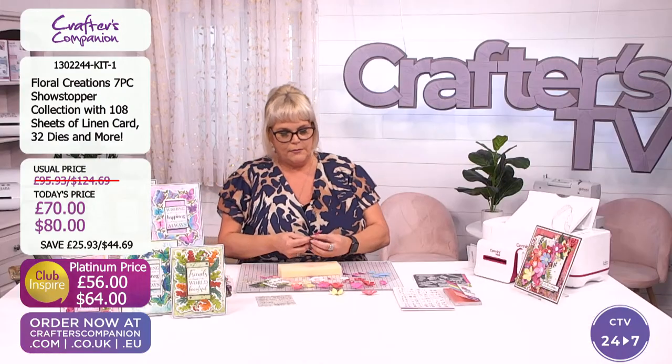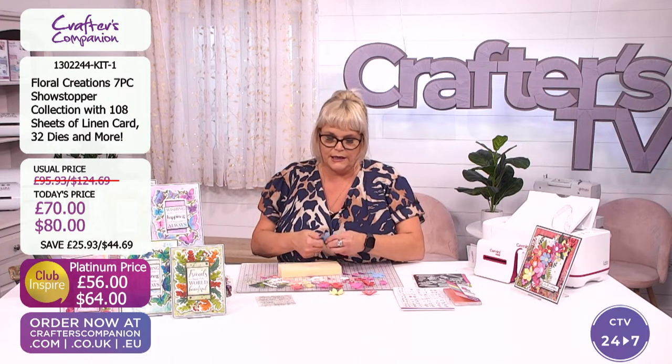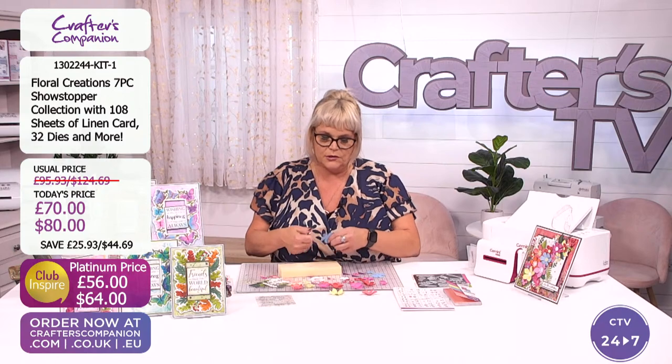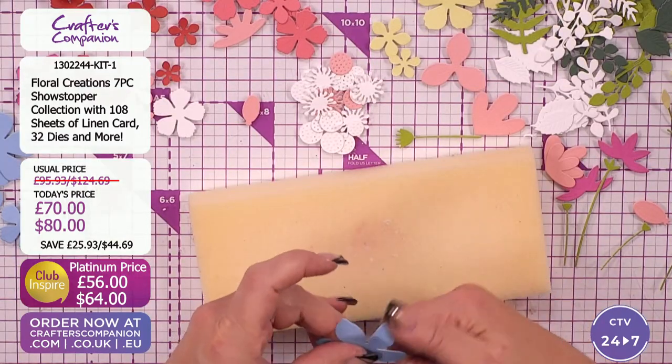Now, you can put the stamens in before you start doing the shapes. If you're going to do that, that's absolutely fine. You can take your stamens and put them in the middle, and then shape them.